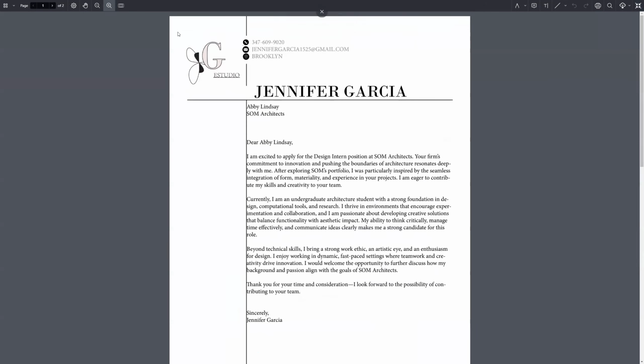All right, so we have the logo here, studio, phone number, email, Brooklyn, name stands out nicely. The one thing you see here, you have this line over here. Give the text some breathing space, right? The text is right up against the line. Give it like a quarter inch, otherwise it's hard to read the text. But I mean, that's good.